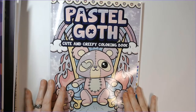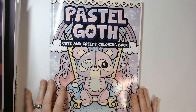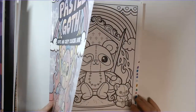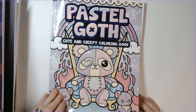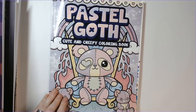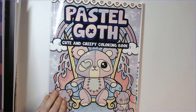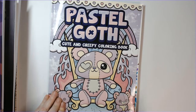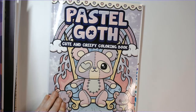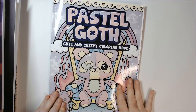Alright, so this is Pastel Goth. I blame this one on Coloring with Haley, which, by the way, I recommend her channel for anybody. She colors a lot of unique type pictures, and even unique ones that are cutesy like this. And I love how she uses markers and acrylic paint pens. So definitely go check her out.